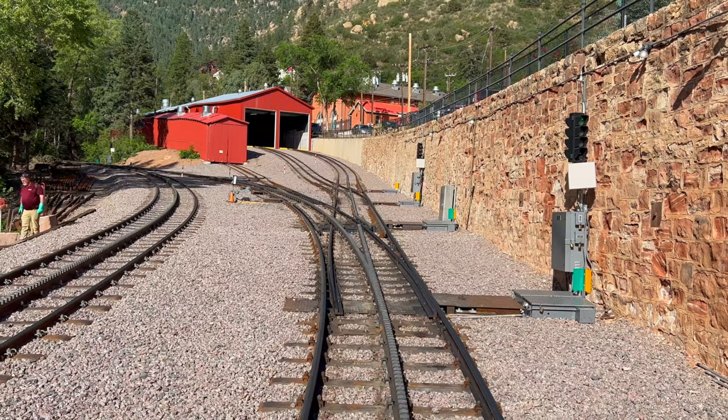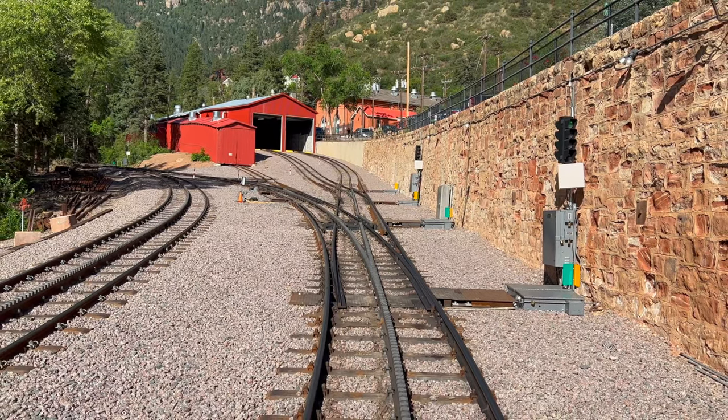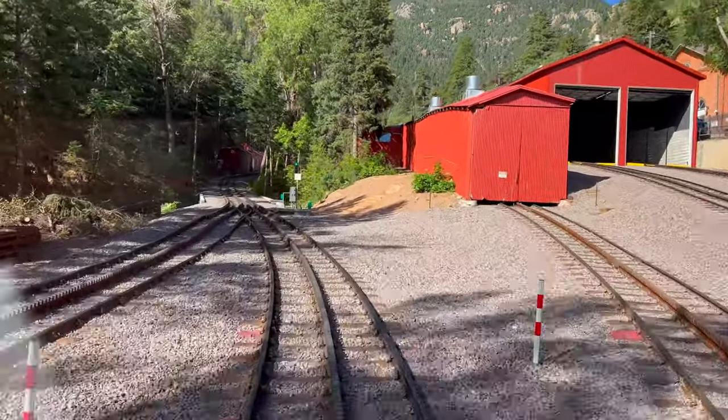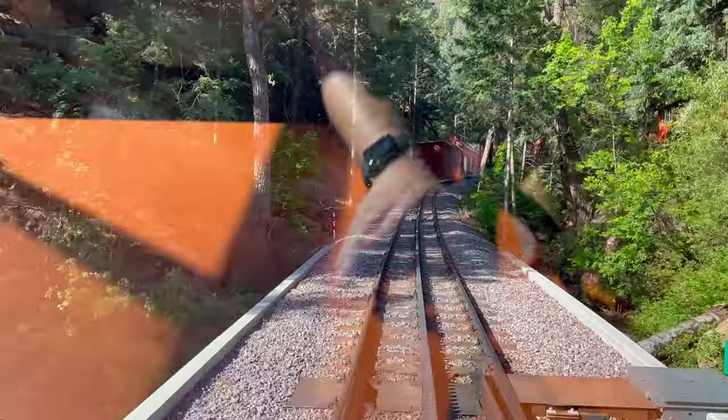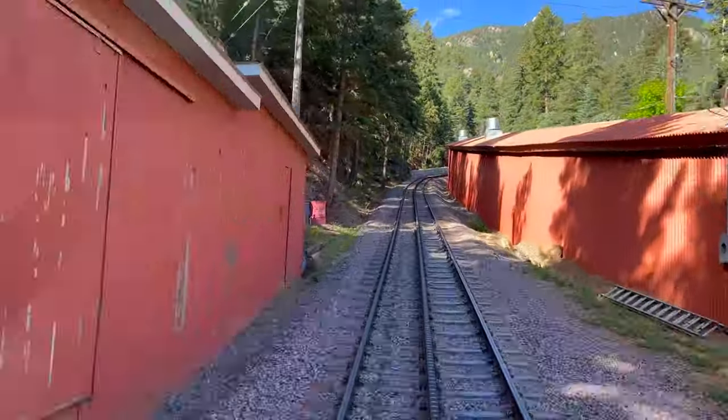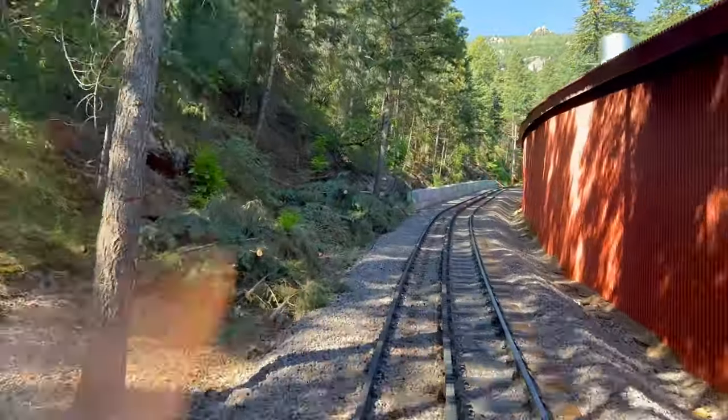Ramps are out, doors are closed, passengers are seated. Dakota, you have the highball. This train is going to take us to the top of the mountain. This is an 8.9-mile trip to the 14,115-foot summit.